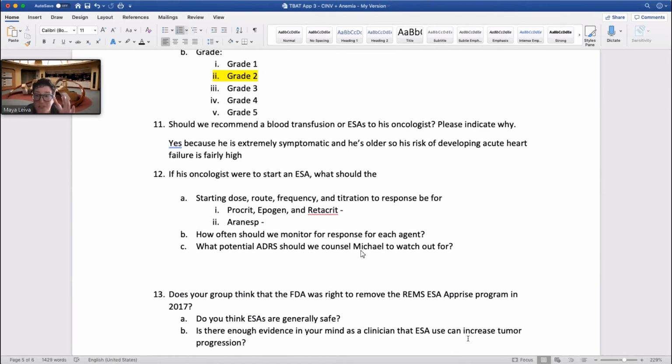Okay, so this is a tough question. So what I want to do, first of all, I know this is a little bit hard on this screen here. But how many groups think that the FDA was reasonable for removing the REMS program for the ESAs? Do you guys think that was a good idea? I see some shaking heads. Pharmacists are so risk averse. No, yeah, I'm really torn about this. So do you think that ESAs are generally safe? I mean, if you're ambivalent about them removing the REMS program, does that mean that you think that they're generally safe?